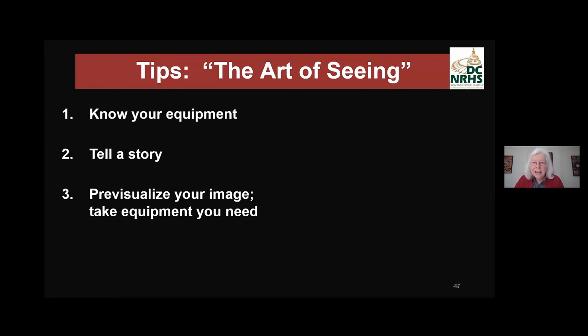Pre-visualize your equipment and take the equipment you need, because if you get to a site and you say, darn, I needed a, insert a word, and it's back 400 miles away, you're just going to get frustrated. So do your research, pre-visualize your image, and kind of know what you're looking for. That doesn't mean that you should ignore that happy circumstance where everything comes together and it's just luck.